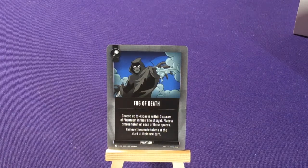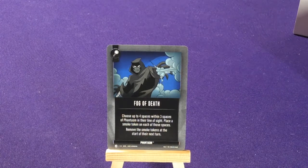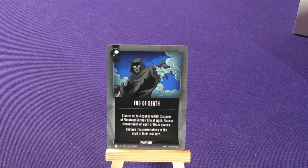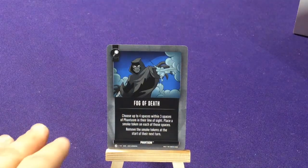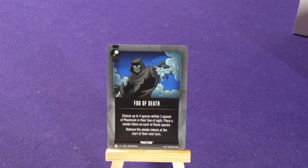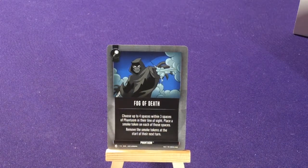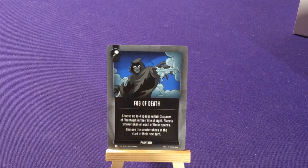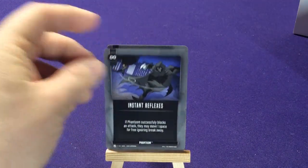I almost wish they would have just said, here's how smoke tokens work. You look in the book and smoke tokens say, you can place up to 4 within 3 spaces of a character. And then they just would have had a keyword on here. It's kind of nice that they do write it all out for everybody. But on the other hand, it would just be nice, like, oh, this person has smoke bombs, or this person has this ability. And they could have just thrown a keyword on there, I guess.